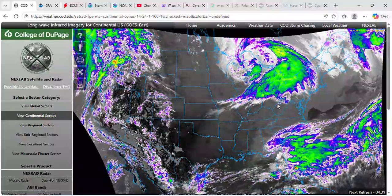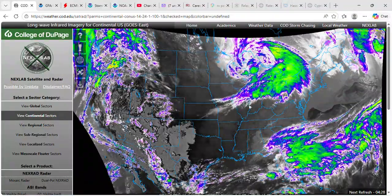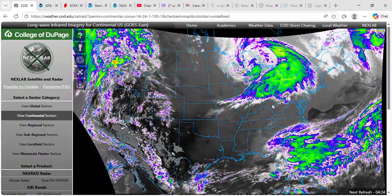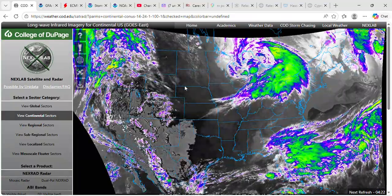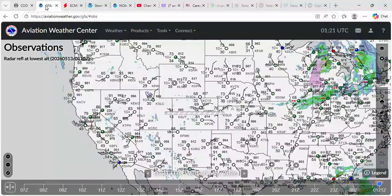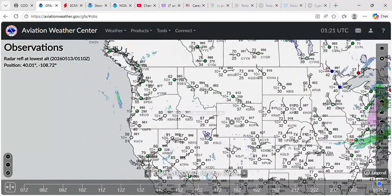Don't really think we'll see too much in the way of severe with that, but we'll take a look at our convective outlook from the Storm Prediction Center here in a minute. So that's it for the satellite. That was pretty quick and easy, quick and dirty.